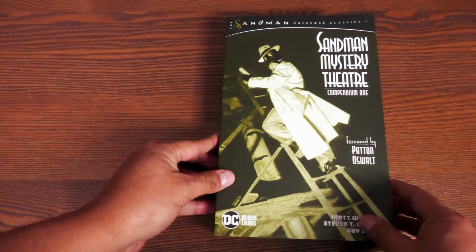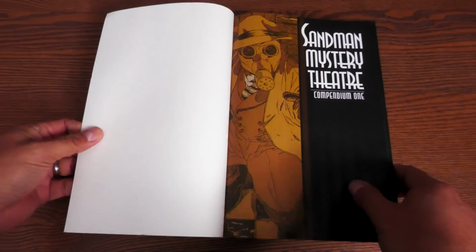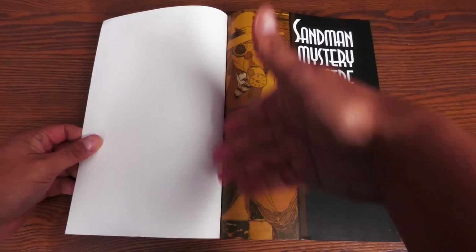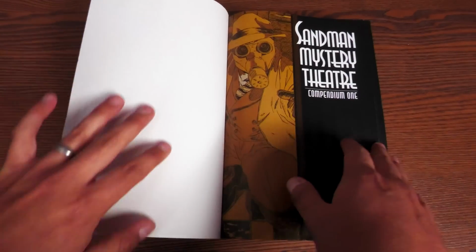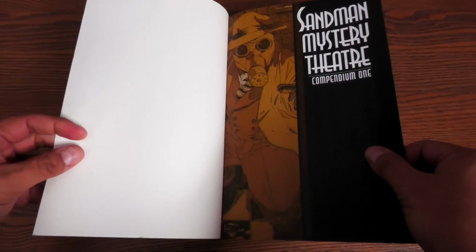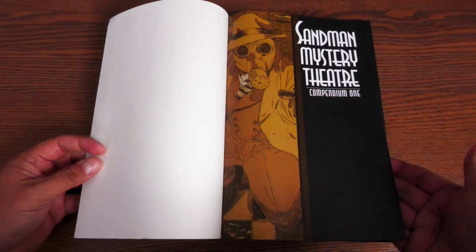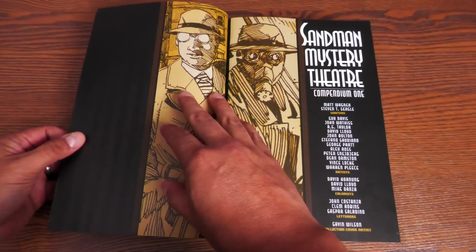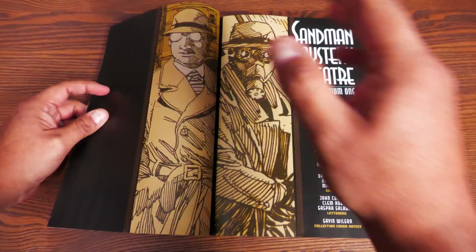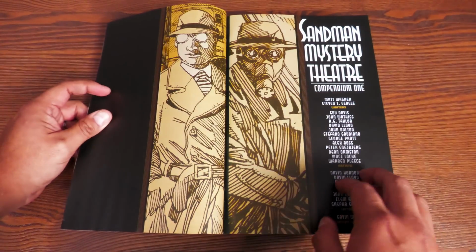Okay, let's go ahead and crack this book open. There's no end paper because the end sheets don't need to be connected to, glued to this board, the front board or the back board. Sandman Mystery Theatre Compendium 1, right there, and a picture by Guy Davis.